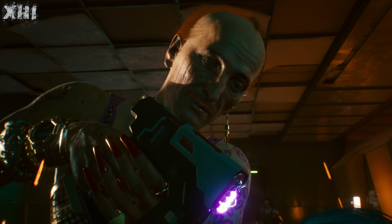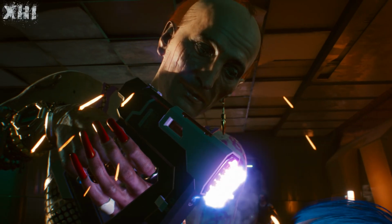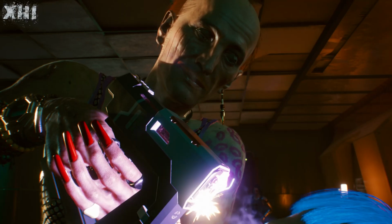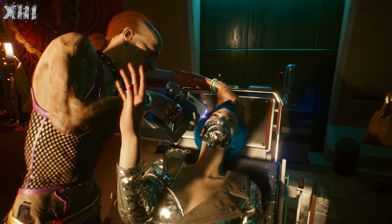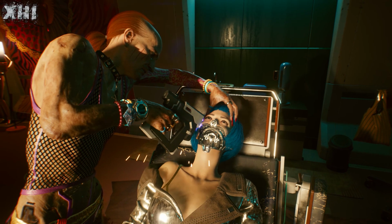Next up is a guy who appears to be a Ripperdoc from the Moxies, at least regarding his style of clothing and his tattoos. And I can't really tell what he's doing to that girl. Either he's fixing her or he's torturing her, but either way, she doesn't seem to enjoy it that much.